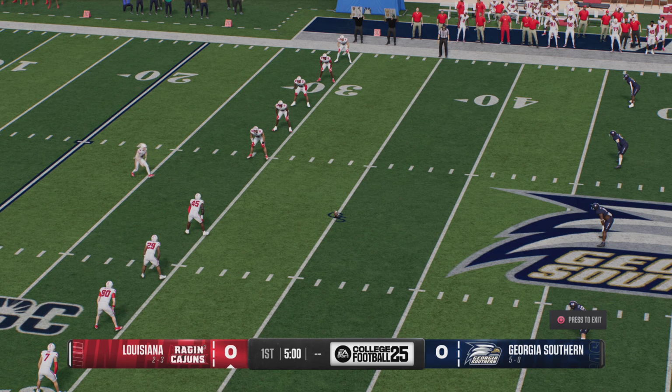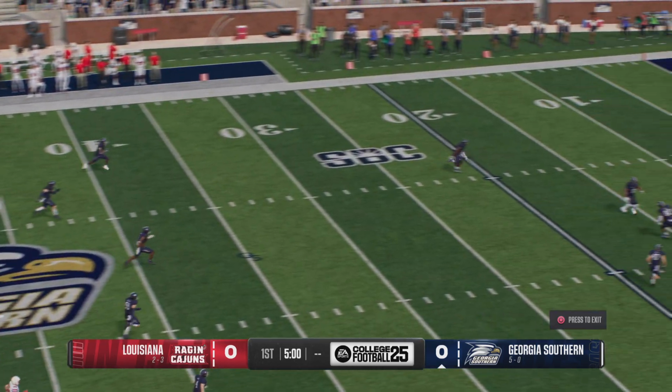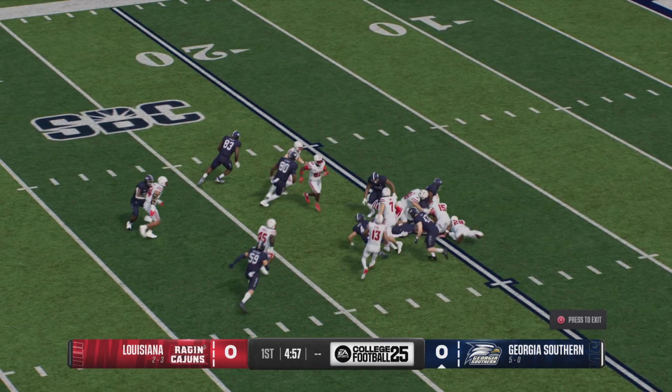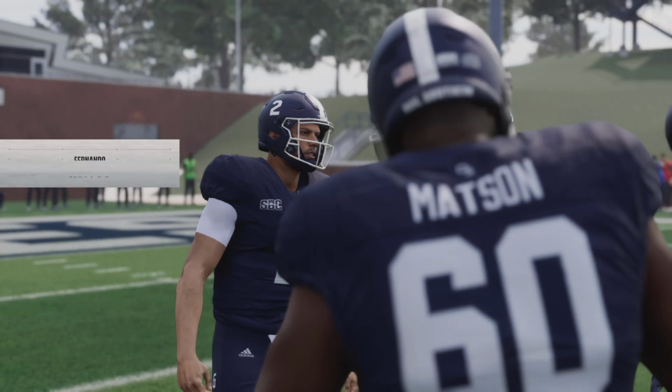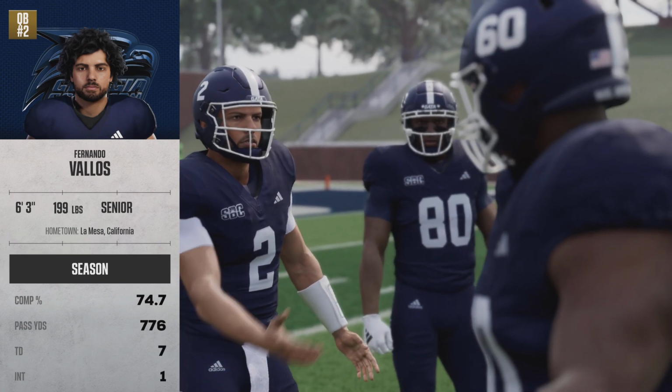And the Raging Cajuns will kick it off to get us underway. He'll bring it back from inside his 5. He was hoping for something a little more dynamic, but they get him on the ground at the 20. So Georgia Southern's offense takes the field.